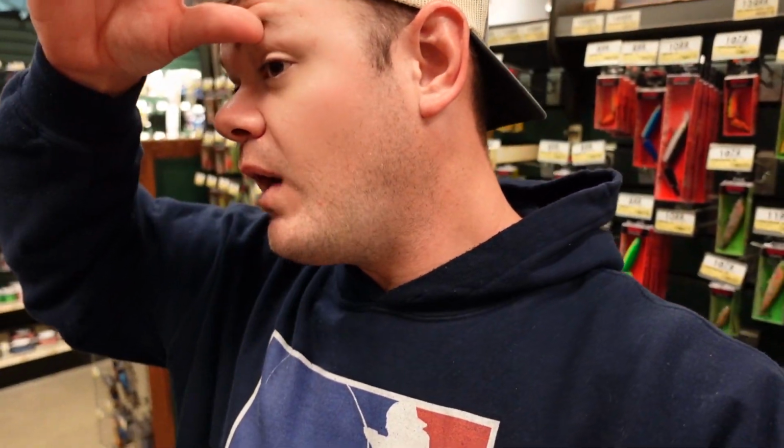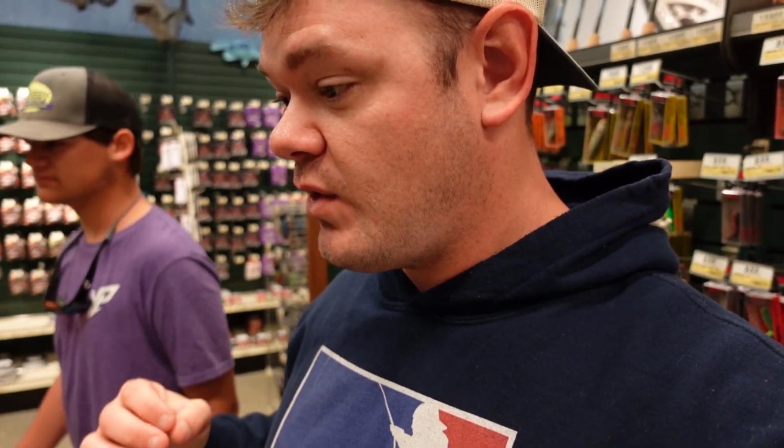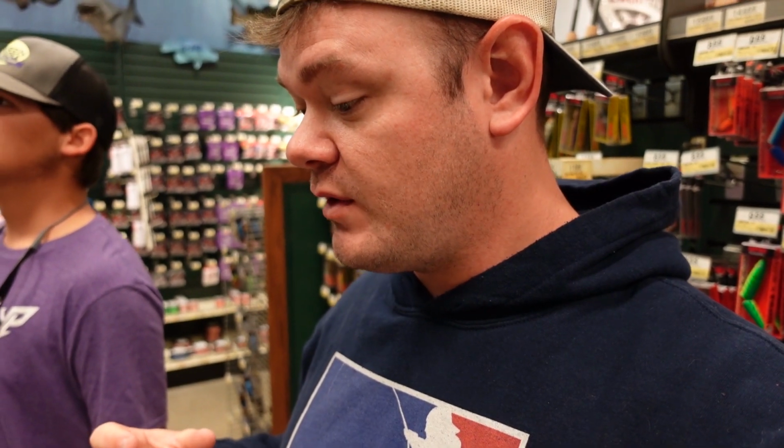Every time I come in here, I forget where the rattle traps are. There they are. All right, so I can't get one that's too heavy. Well, I'm going to get a couple, because I don't know what color they're going to want, but I can't get one that's too heavy, because it'll snap that line on that 10-foot. I just don't see that working well.